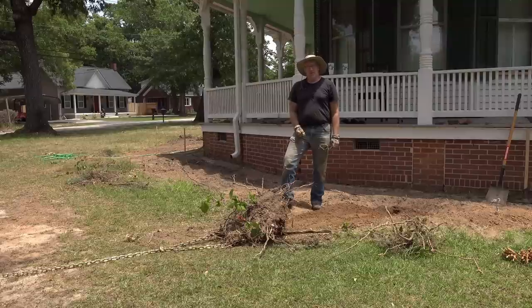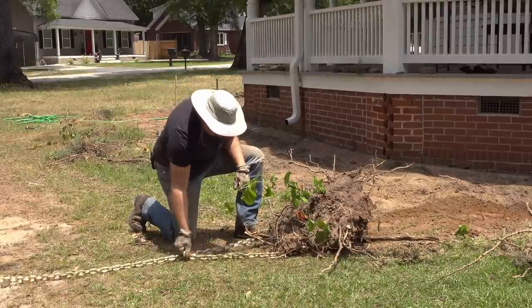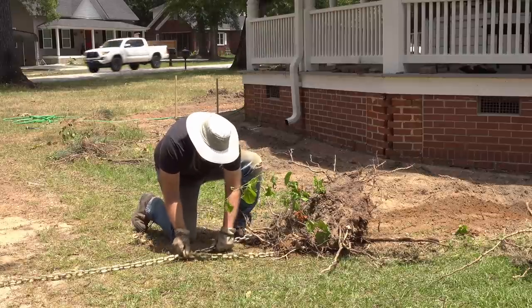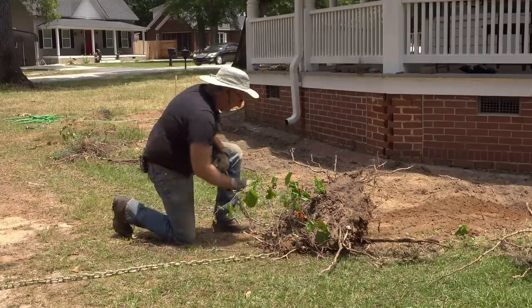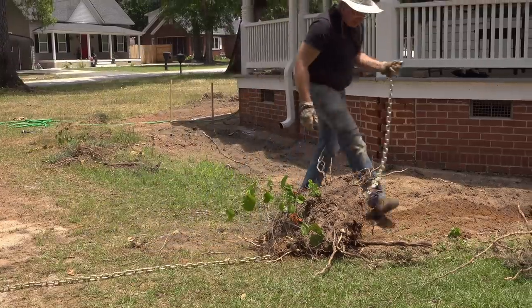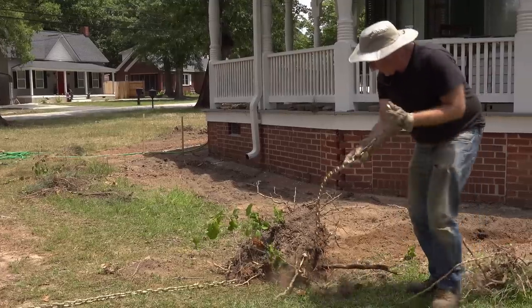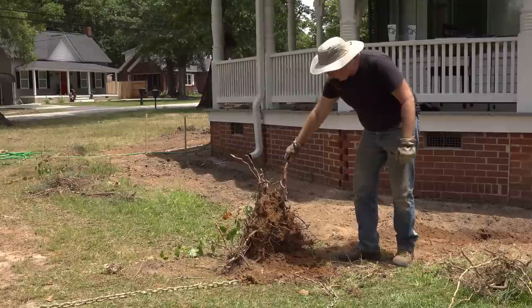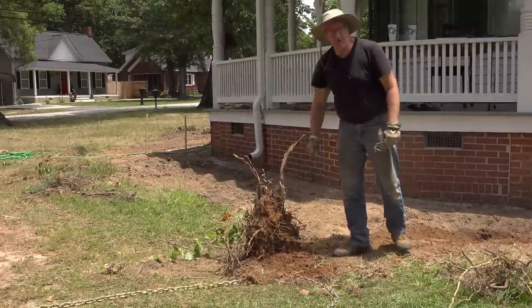If anybody wonders whether a tractor is very useful or not, that's a great example right there. I just feel like I landed a big fish here. This is incredible. So I'll go ahead and release this. Look at the size of that root ball. As far as I can tell, this thing is just a weed. But look at the size of that thing. That's incredible. Well, we're glad to have it out.